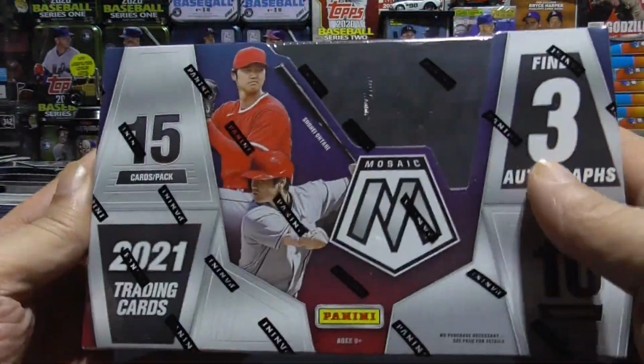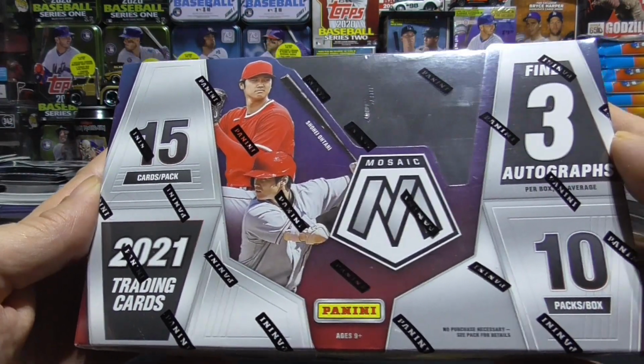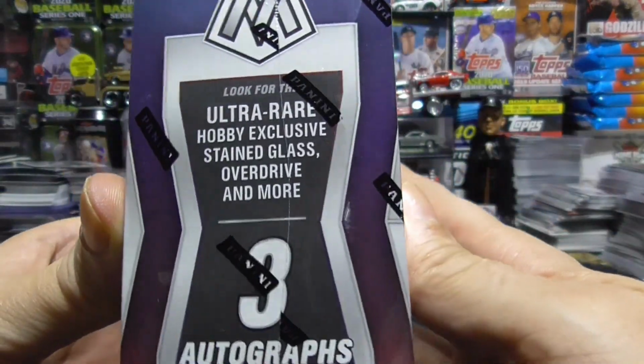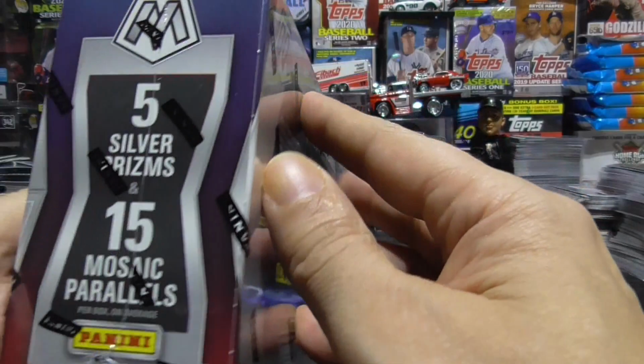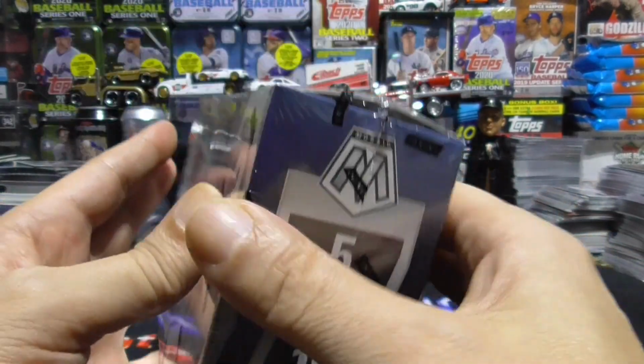Hi guys, got another hobby box. There's 15 cards per pack, 10 packs per box, and 3 autos per box. You have ultra rare, hobby exclusive, stained glass, overdrive, and more. And we have 5 silver prisms and 15 mosaic parallels.